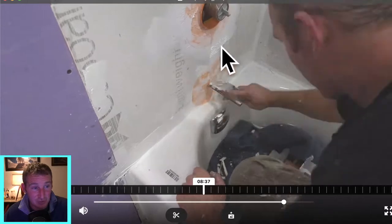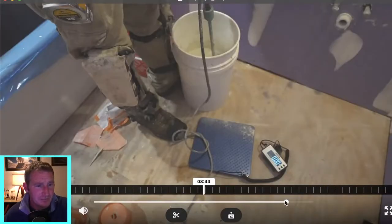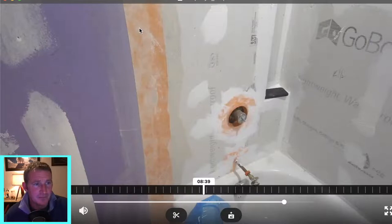But this is a Schluter pipe seal and valve seal, and I used Kerdi-Fix to adhere it. And the other thing you can notice is that I used this Kerdi membrane between the drywall and the Go Board. So you can just thin set this down. Now this is definitely going to be outside of the tile area, but I think it's really important to have everything waterproof from the tile layer all the way in. And then you can just simply mud over anything that's excess.